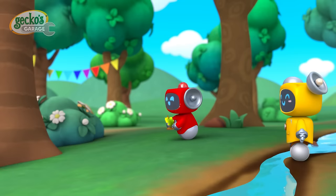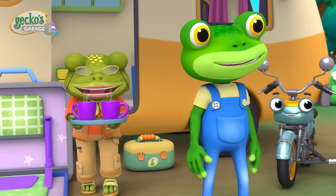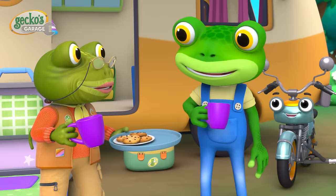Green's powered up and ready to go. And just in time for us to recharge with a nice cup of tea. Thanks, Grandma.